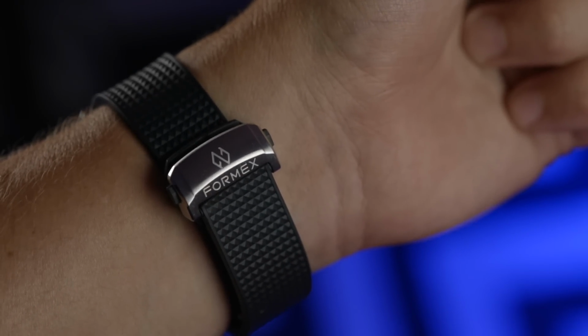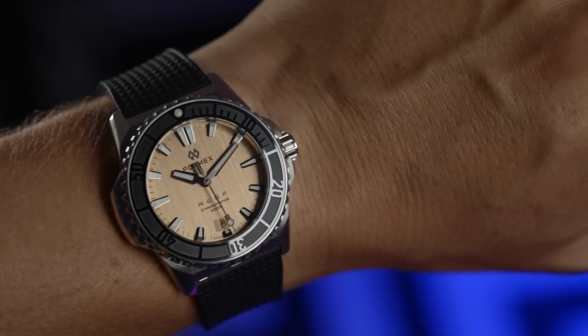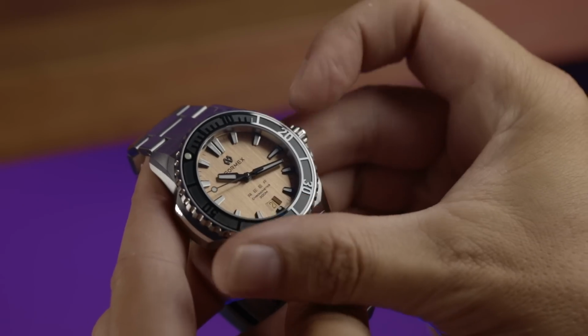It completely changes the look of the watch. And in another couple of months' time, get yourself another bezel. We are not dealing with chump change here. This is not an affordable watch.